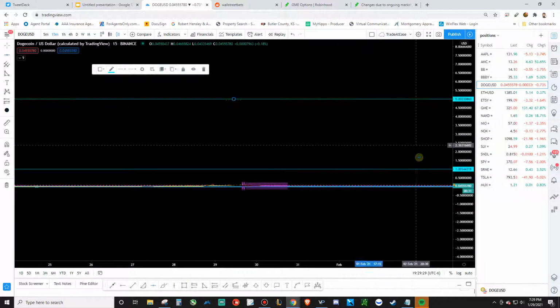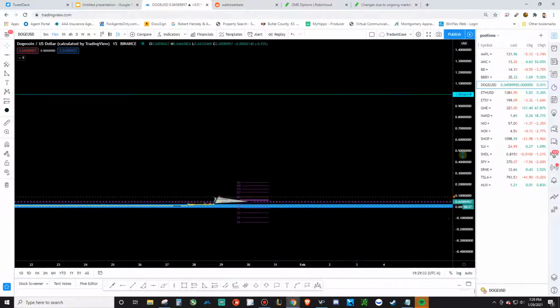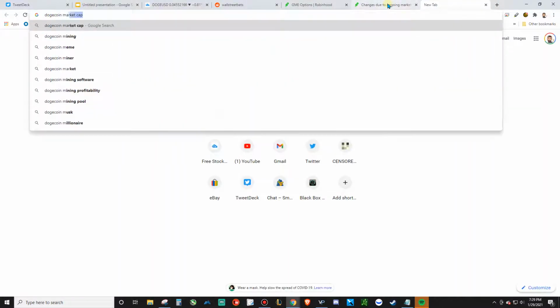I imagine it's gonna be a long journey to $5, but I think it'll go there. You can get it anywhere in here. You're gonna be solid. Is the market cap possible? So let's see, Dogecoin market cap.